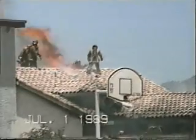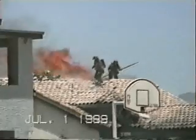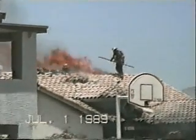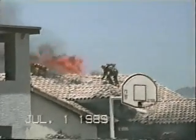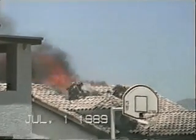The collapse sent one member completely into the well-involved attic space. The other 3 members dropped partially into the attic. All successfully extricated themselves and made their way off the roof. Minor burn injuries were sustained by only one member.